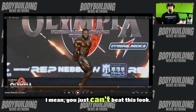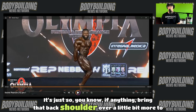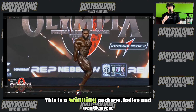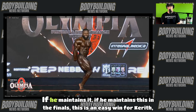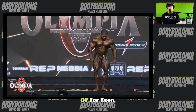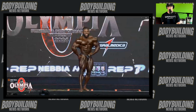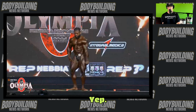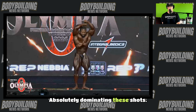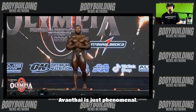I mean, you just can't beat this look. If anything, bring that back shoulder over a little bit more to emphasize the proportions. But this is a winning package, ladies and gentlemen. If he maintains this into finals, this is an easy win for Keone. Absolutely dominating these shots. Abs and thighs, just phenomenal.